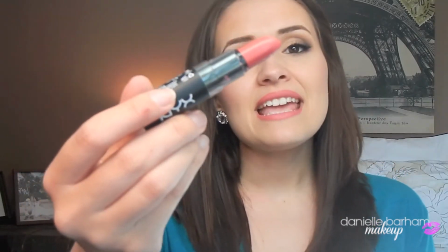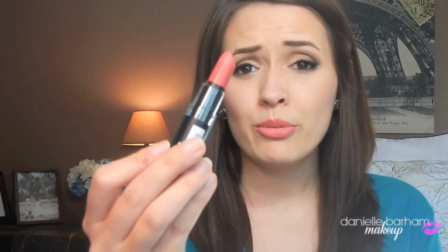The camera does not pick up the vibrancy and just beautifulness of this lipstick for some reason. This is a beautiful hot pink, I don't know how else to describe it other than it's hot pink, but it's very wearable. People aren't gonna look at your face and immediately notice your lipstick, which really isn't my style. I think it looks good on other people, but it's just not how I roll.